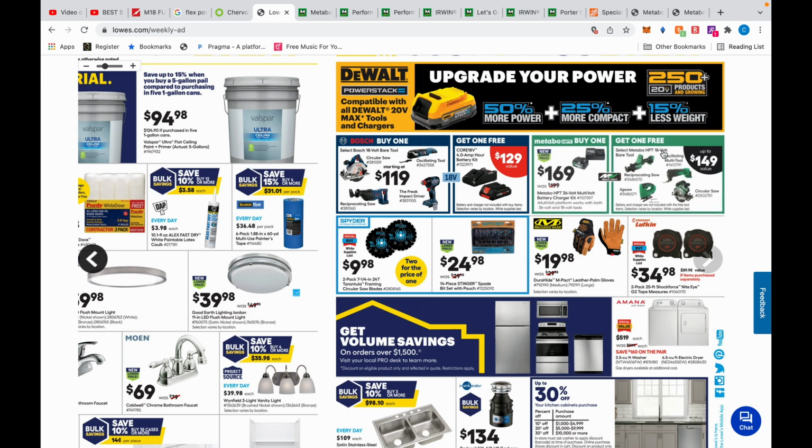Again, that Metabo buy one, get one, and that Bosch that we found out at the end of the last video is a thing. Buy one, you get one free battery. And the Metabo, obviously, you get to choose from a tool. And if you're curious of what tool, I made another video up here in the upper right-hand corner that'll elaborate and show you which tool I recommend for homeowners, and I rank them in order from most important to least important.